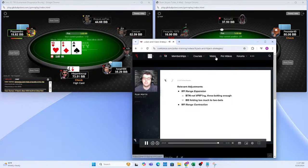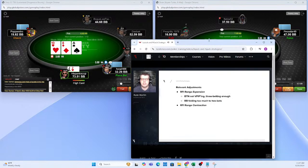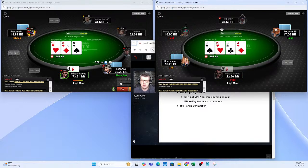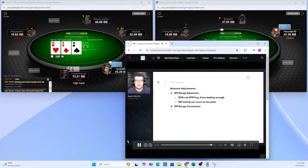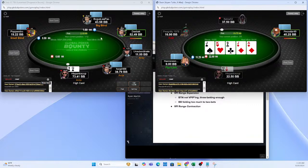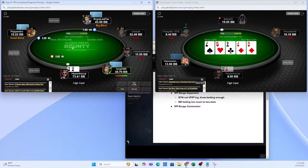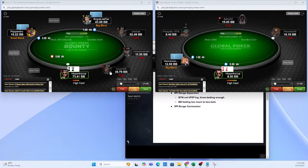In terms of range contraction, this isn't as common, but range contraction is going to come up in a spot where maybe you have a maniac or two behind you, some guy that's just going to 3-bet a lot and put a lot of pressure on you, play a bunch of hands. You're not going to be able to get an open through enough. It's going to drive the bottom of your range negative. As a result of that, I think a good adjustment is to just play fewer hands and make more money with the hands you do play.